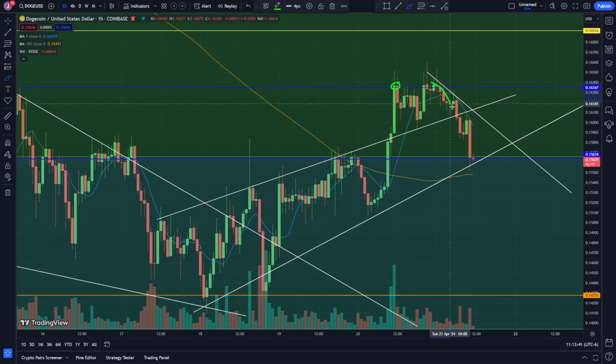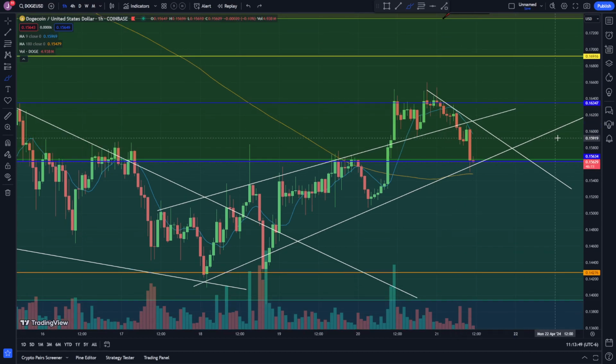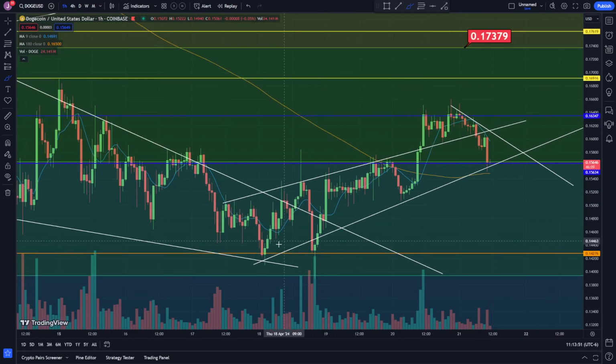So we started to come down and we broke that previous support that I was just talking about, and now we're testing the other support, actually the resistance that turned into support. But now we're testing this support.